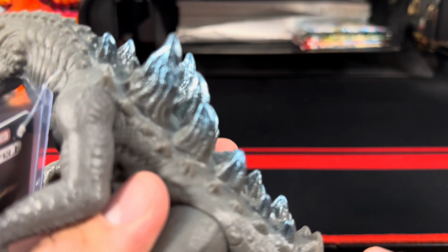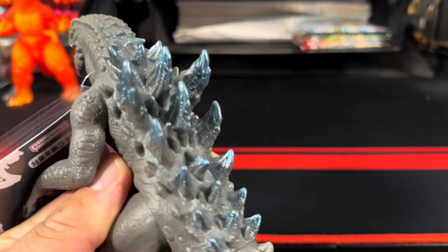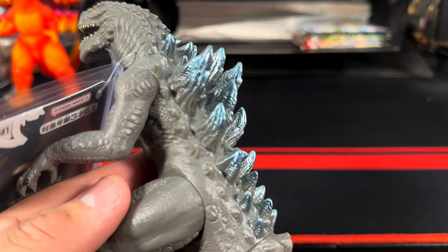Let me go ahead and zoom in on that a little bit. See, the camera's willing to pick it up. Yeah, there you go. Really nicely sculpted dorsal plates there.